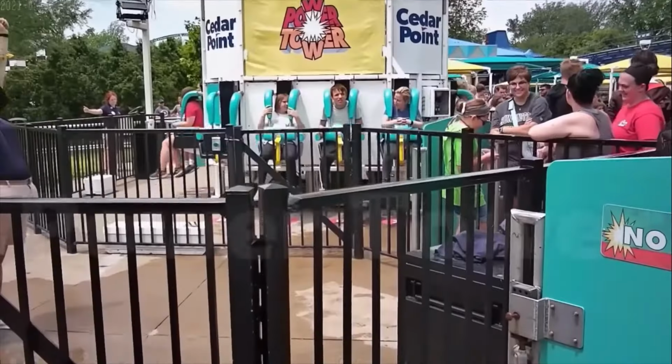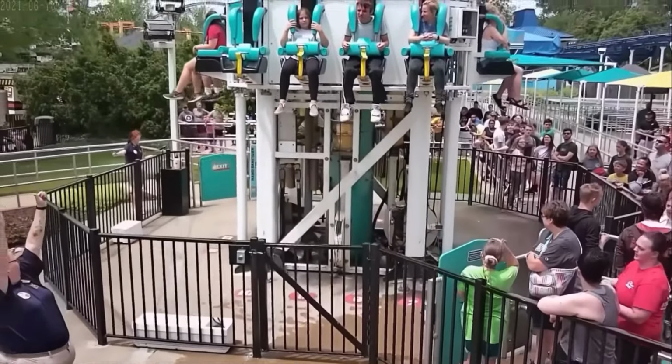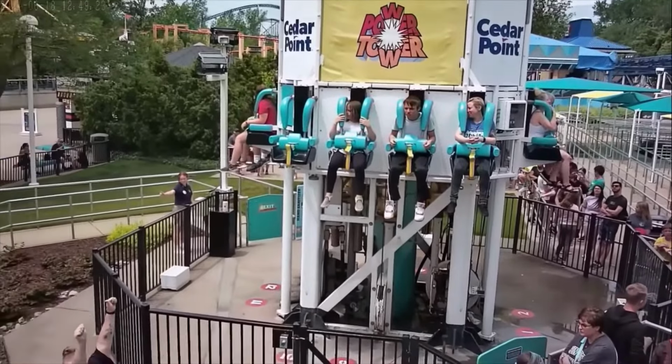Number 15 is Power Tower. This is without a doubt the best S&S drop tower I've been on. They aren't typically that great, but this one's drop actually has quite a bit to it. It packs a punch.